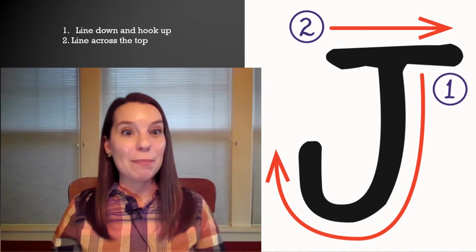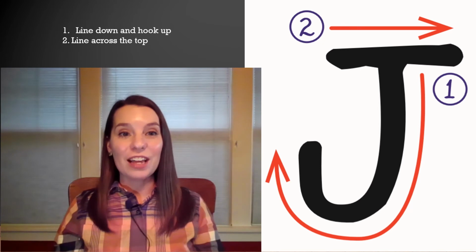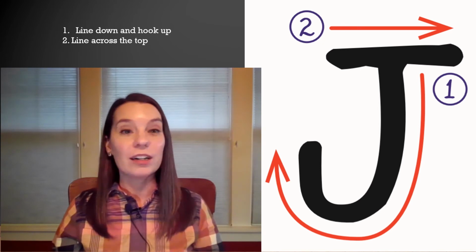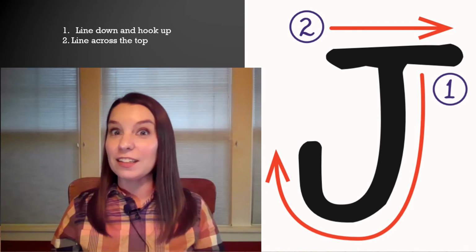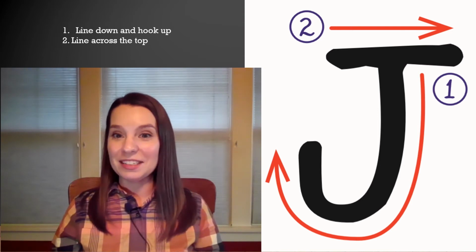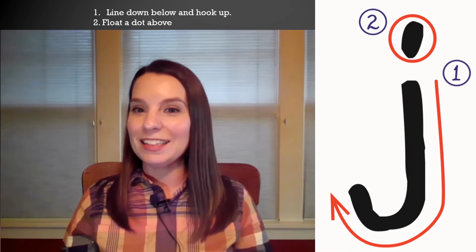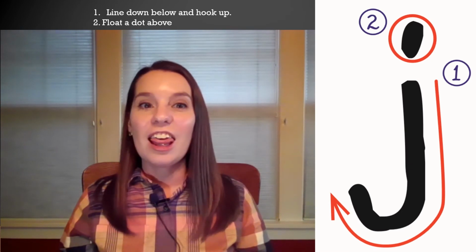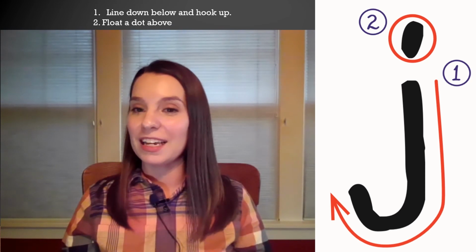This is a capital J. A capital J, J is a letter that is tall. So pens up, line down and hook up facing the right way, and line across the top. Lowercase J, this is a letter that falls. Line down below, hook up, float a dot above, just like the I.